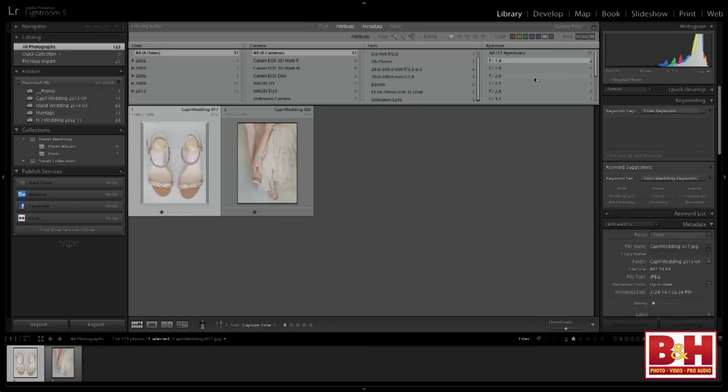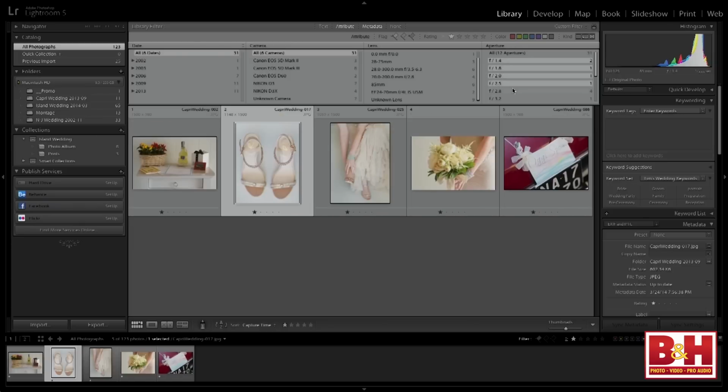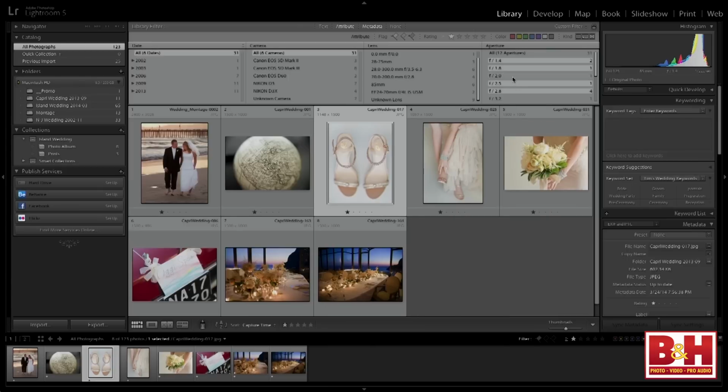Well, what if I don't remember exactly what the aperture was? I just know it's one of my shots with really narrow depth of field. I can select multiple of these items. So I can say f1.4 and 1.8. I'm holding the shift key in this case to get contiguous ranges. I can mix and match. I only want even numbered apertures that don't end in a zero. Whatever silly criteria you want to come up with.